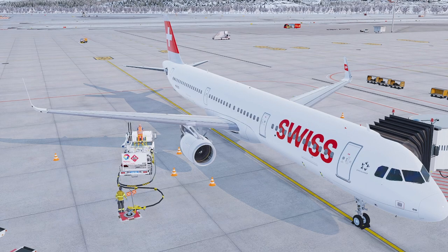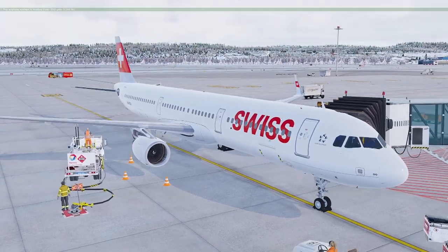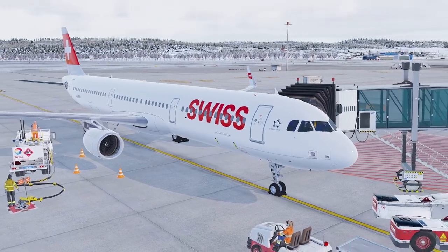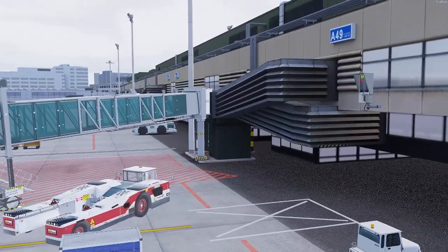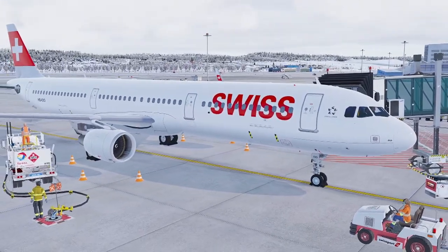Version 5 video, and welcome to the FSLabs A321-SL. First time with the Sharklets on the channel, and actually first time in anything other than the 320, which is quite nice, something a bit different. And today we are in Zurich. We are of course in the Swiss livery, as you can probably tell. And we are going to be taking this down to Malaga.